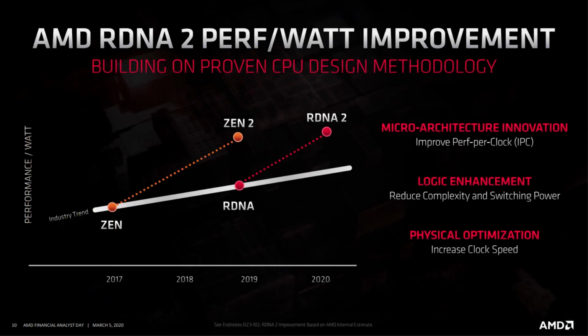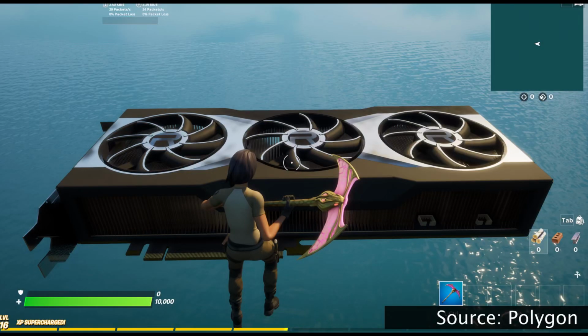RDNA2 is AMD's latest GPU architecture, and AMD is yet to divulge practically any of the product specs. It will be powering the Xbox and Sony's next generation consoles. Let's not forget the PC gaming community has been longing for a high-end competitor to NVIDIA for nearly a decade.